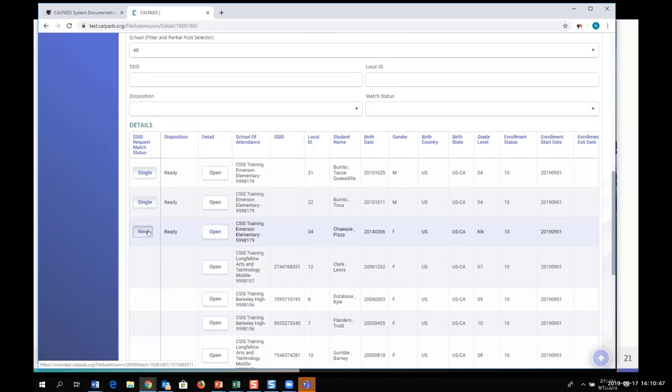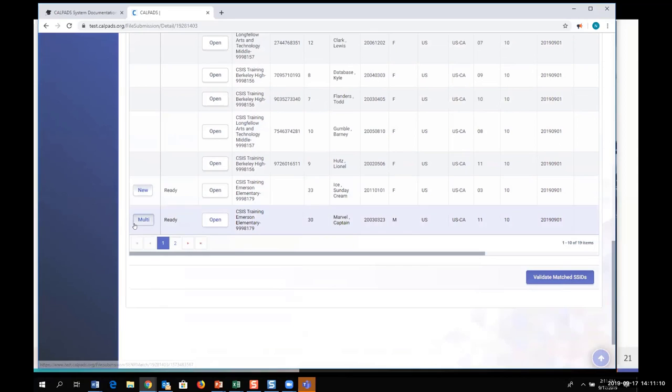Now, as a shortcut, single and new matches can be automated if your CALPADS LEA administrator gives you the auto post role in your account. You can auto post either single matches, new matches, or both. What you can never auto post are the multi. They always require revision.